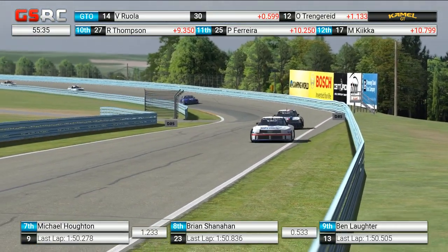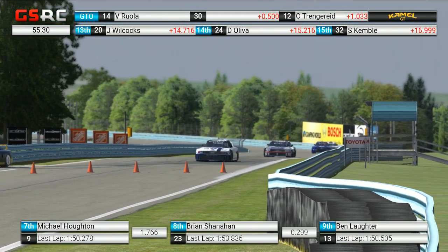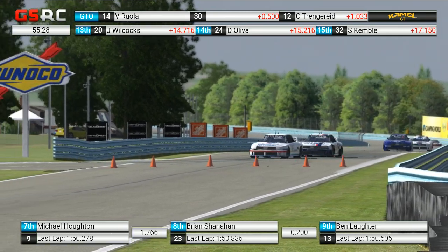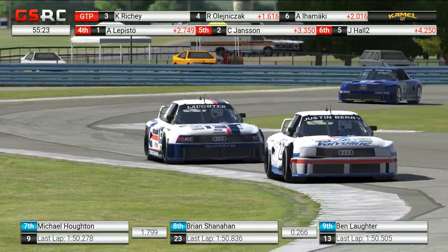Oh, and he's got a fantastic run coming off the final right-hander. Look at him gain down the straight, but he brakes very early, not willing to try and send it too wide into the inner loop. So looks like Laughter is going to stay in ninth for now.